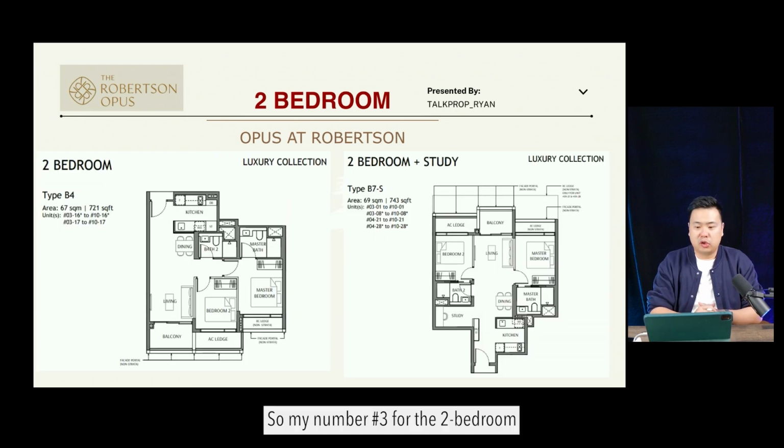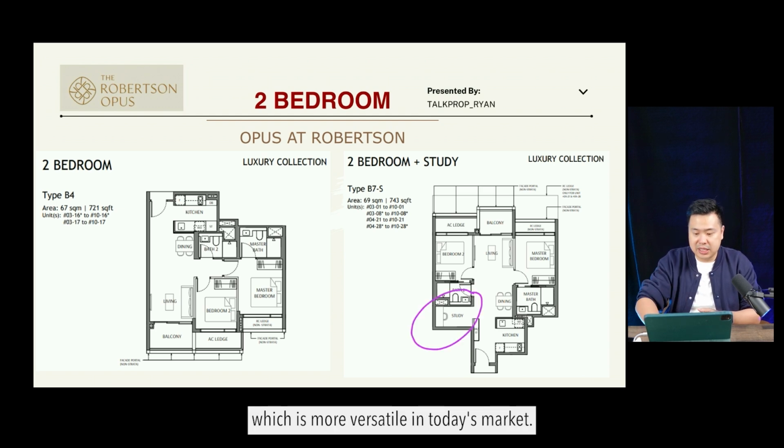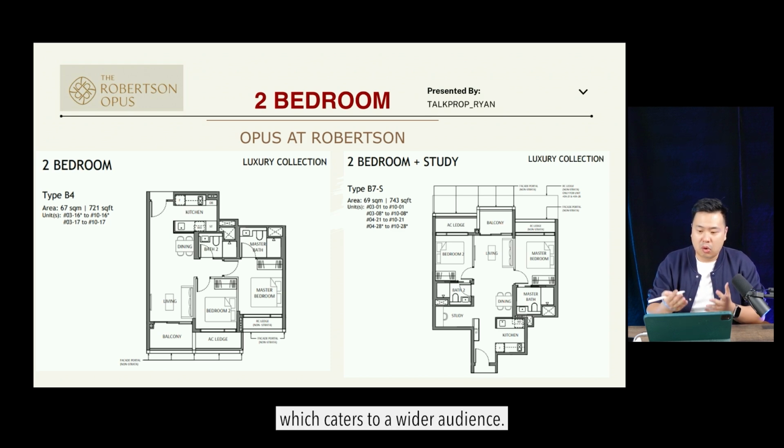My number 3 for the 2 bedroom is the B7S 2 plus study and the B4 layout, but I will personally prefer the 2 plus study more. Why? It's because it has a study area, which is more versatile in today's market, because it can act as home storage or even a study area, which caters to a wider audience.